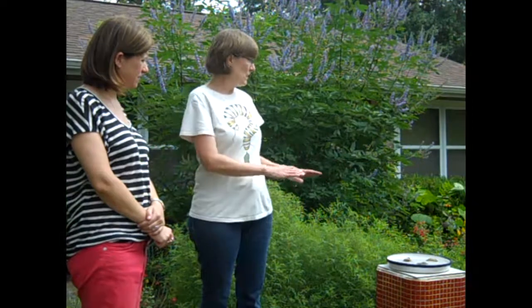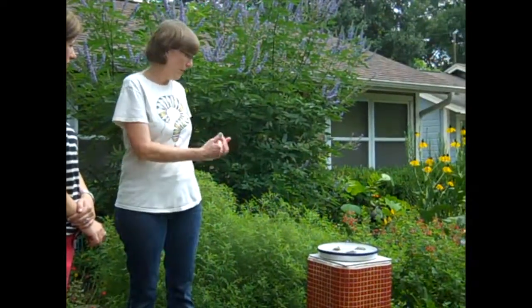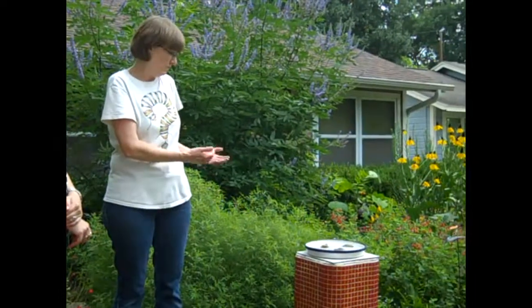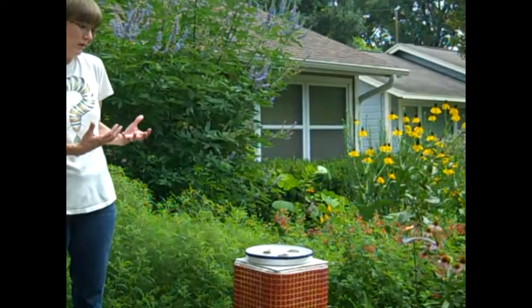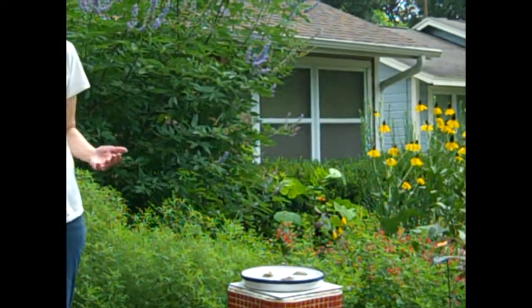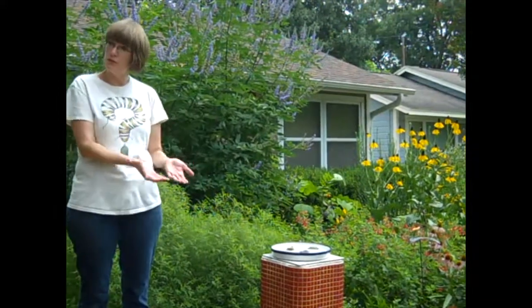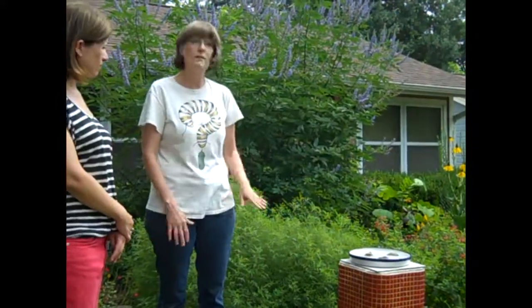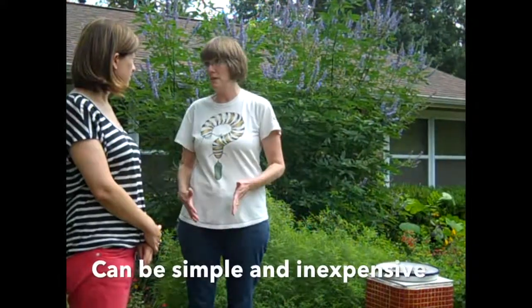So this is a very simple bird bath. Basically, a neighbor reclaimed an old insulating, or the interior of a chimney, and mosaicked it, and I bought it from him. And I put just a ceramic tile on top with the base for a flower pot. That's it. That's my water feature. So it doesn't have to be expensive, it just has to be.